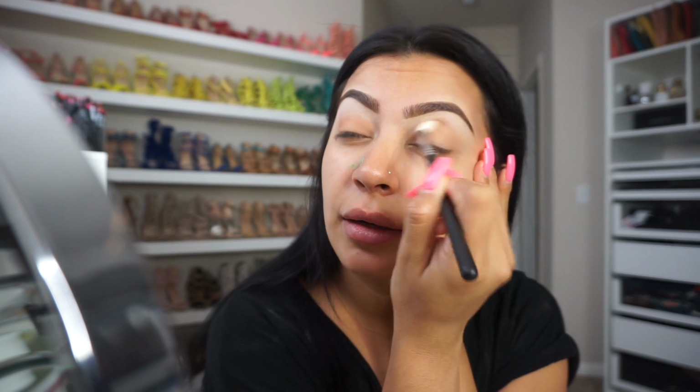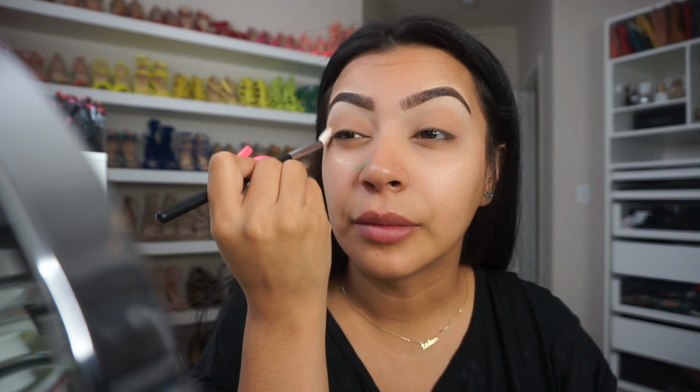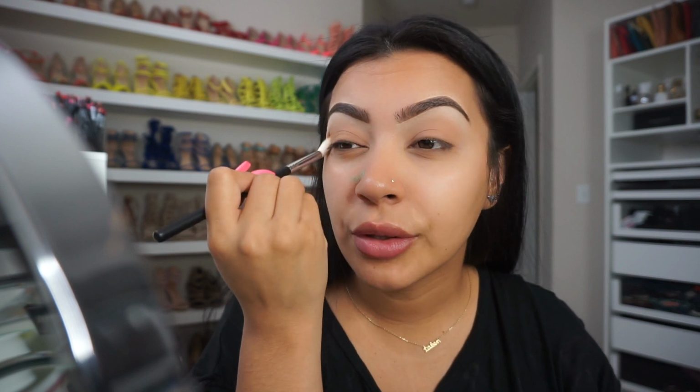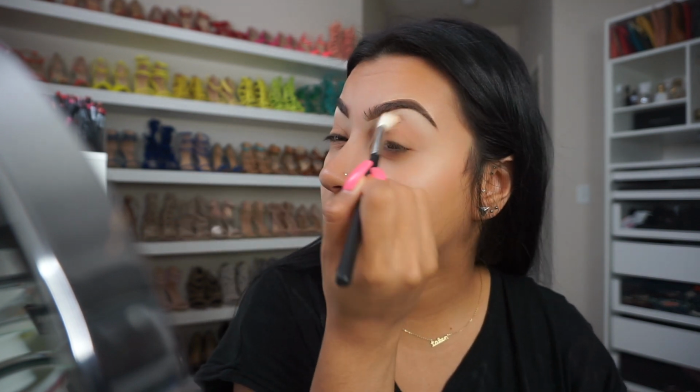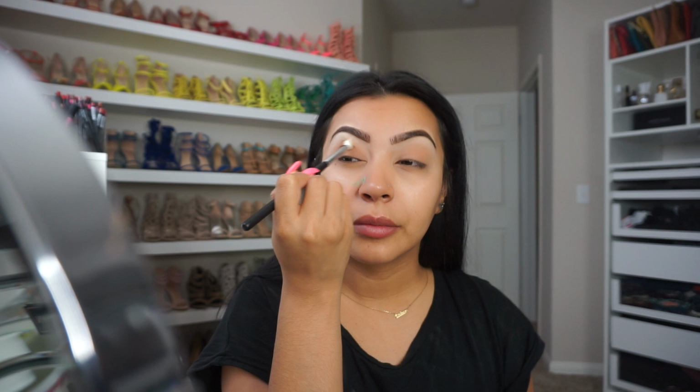This look is so easy, guys. You guys are gonna love it because you can wear it any day. It could be an everyday look. It's so quick to do and it doesn't take a lot of time, so that's why I love it. A lot of people were telling me when they saw it on my Snapchat that it made me look really natural, and you guys loved how the shades looked on me. So you guys are gonna definitely love this look.